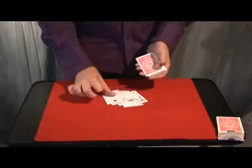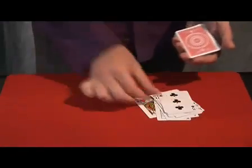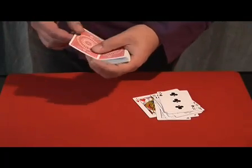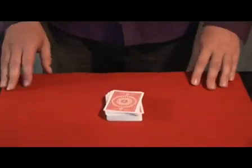If they do 13, you're going to leave the deck set up exactly as it is, but you're going to have them deal 13 cards down onto the table like this: 1, 2, 3, 4, 5, 6, 7, 8, 9, 10, 11, 12, 13. Then you say, you dealt 13 cards, and the deck you're holding, turn over the next card, and that will be the Queen of Clubs. That's 13.